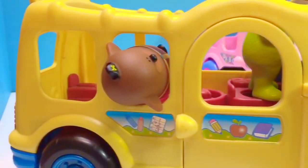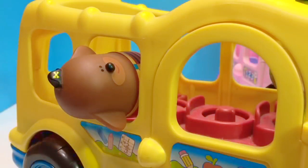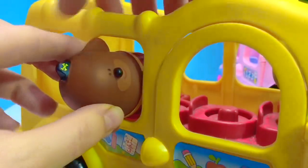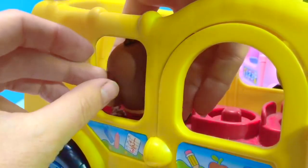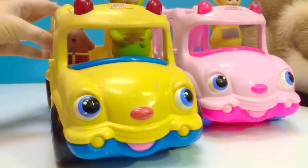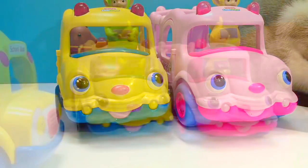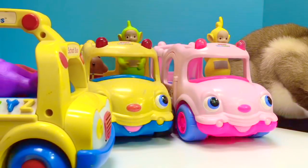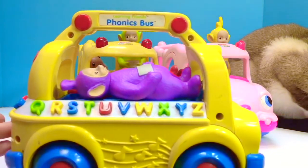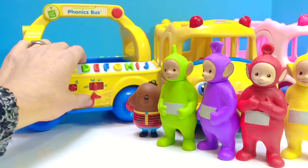The bus is about to leave and Duggee has his head sticking out the window. That isn't safe, Duggee. Arms and heads and hands must stay inside the bus at all times. That's better. Now that we've gone over all of the bus safety rules, our fun ABC bus is on its way. Can you all sing along with us to the ABCs?